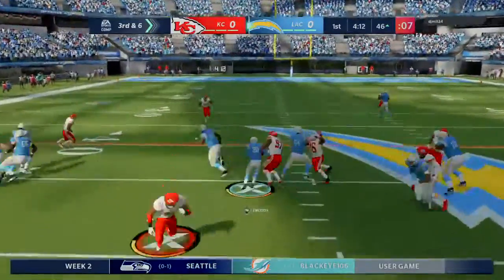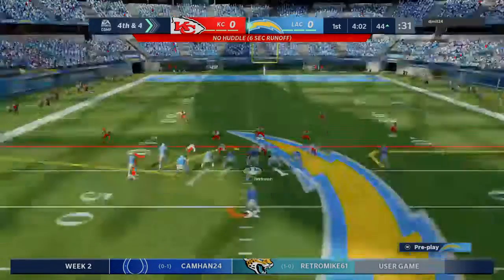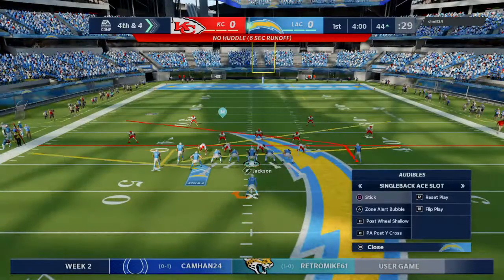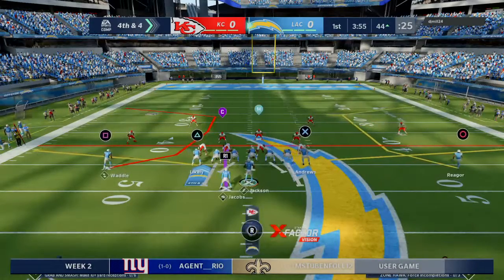On 3rd down, here comes Jacobs, and they'll bring him down after just a short pickup. 3 yards won't be enough here as that'll bring up 4th down. A gain of 3. It's 4th down.